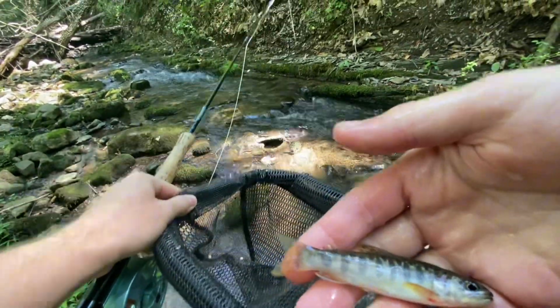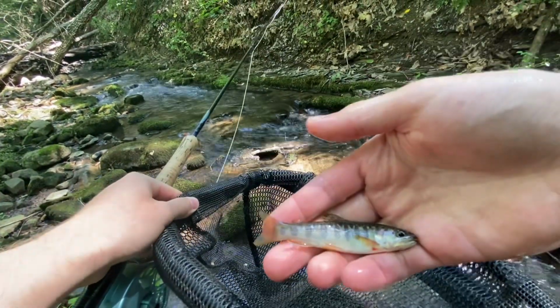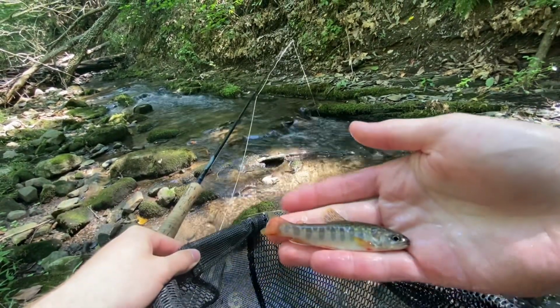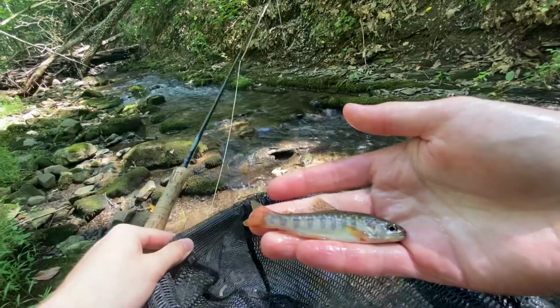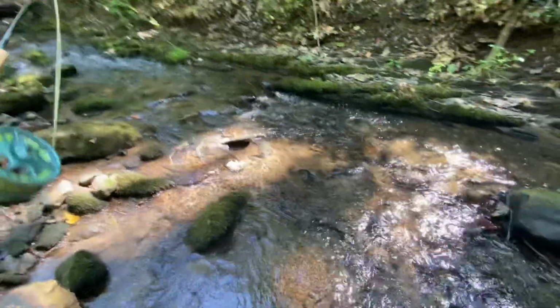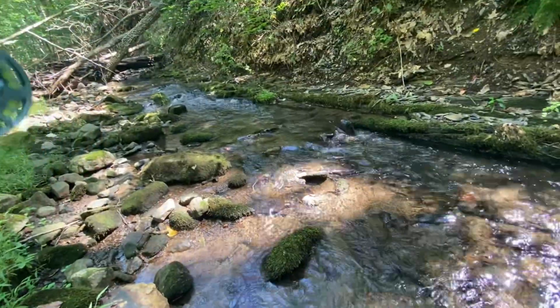Really, really small brook trout. This thing was probably just born this spring, you know. Really, really tiny one, but it's good to see that there's the little ones in here and that they're surviving. So get this fish back in the water. That was our second brookie of the day. Still a very, very fun fish to catch despite how small it was.